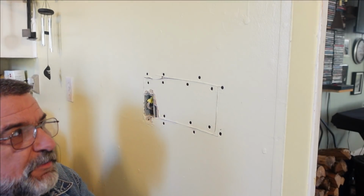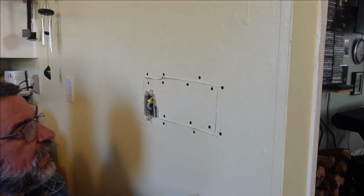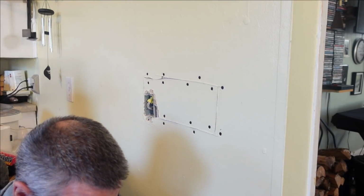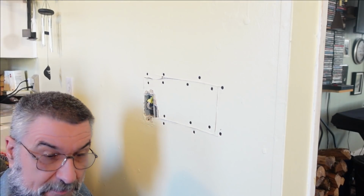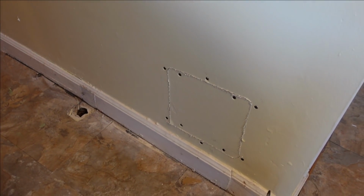So now that piece of sheetrock is patched solid right back in there. It's not going anywhere. All I have to do is just put tape and spackle to seal that up and paint it. I'll be good to go. So that's how you patch a hole in a sheetrock wall using scabs from behind. So I've got that patched in. You can also see that I've got the one in the bottom patched back in again.